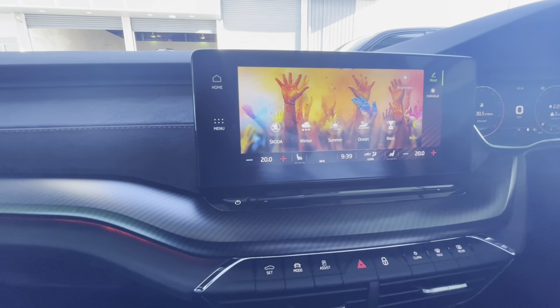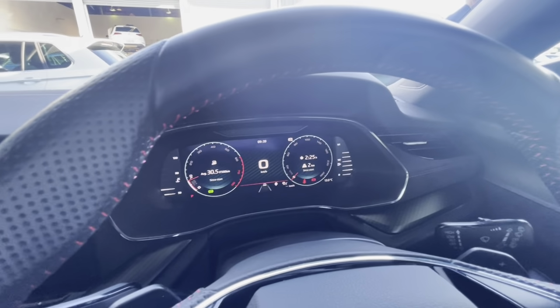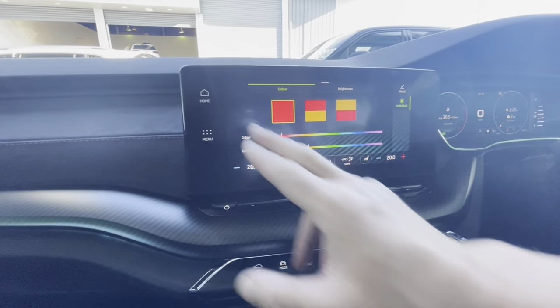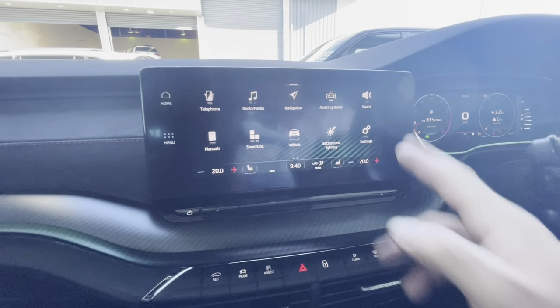We can go into moods, and then for instance if you want to pick up Skoda, you want to pick up Ocean, again it'll bring up all these different colors inside here and give you another experience even inside the dash. So we'll go back to individual, we'll leave that as it is. Again, back to menu, and then once you're in there you've got all this accessibility and everything.